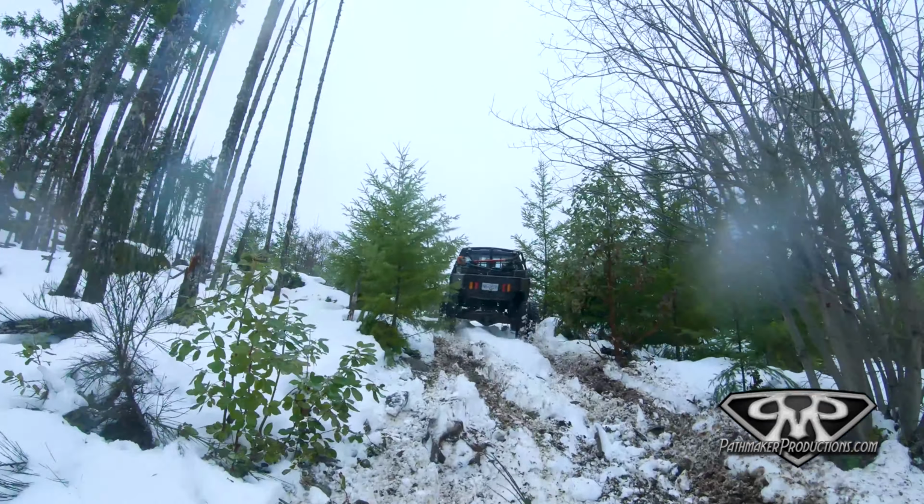Nice climb there by Jim. Buttery? Oh, I'm tired now. Moving her up that hill. Give her, buddy! Give her! Don't stop! It's probably got traction control on, you know. It's got the DVD players going.